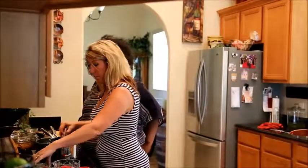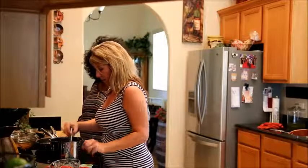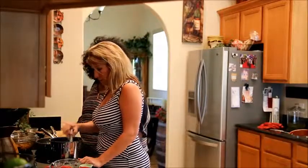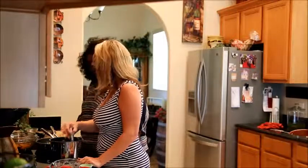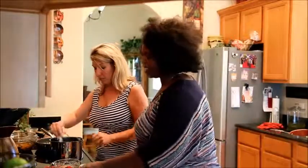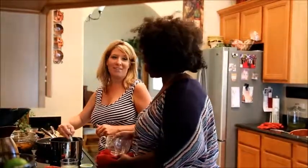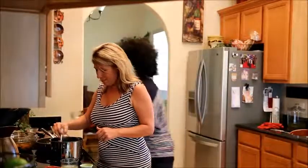I have just some lemon juice because it is a lemon dill beurre blanc. I'm going to finish and let this butter completely melt before I add anything else in that might cool it off though. Okay, now, are those capers I see? Yes, and I'm going to garnish with a little bit of capers because I love capers. Yes, nice and salty. They're delicious.